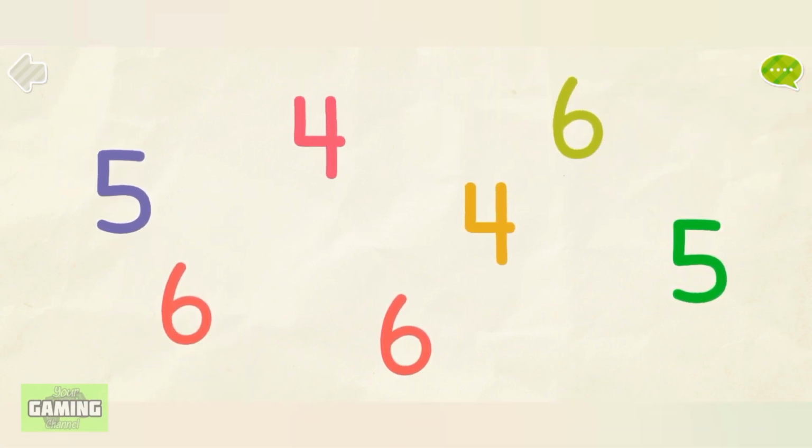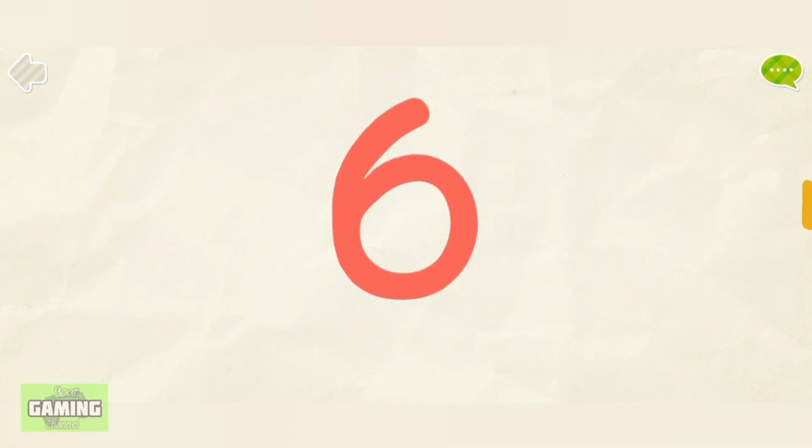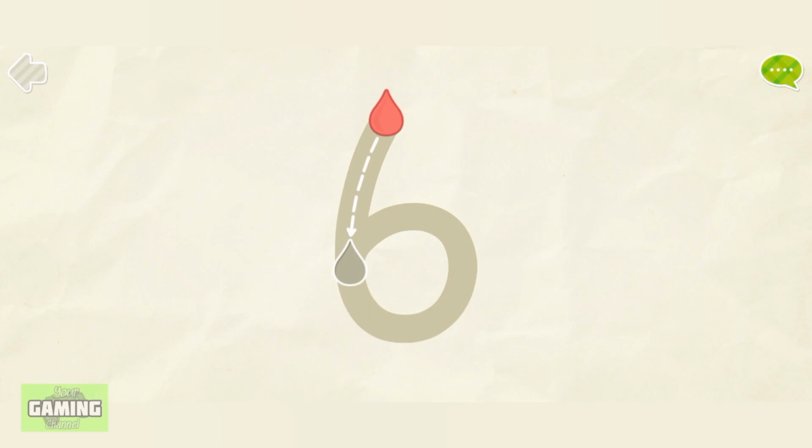Find all the number 6s. Well done. Color the number 6. Excellent!